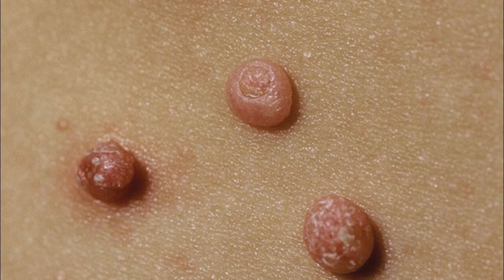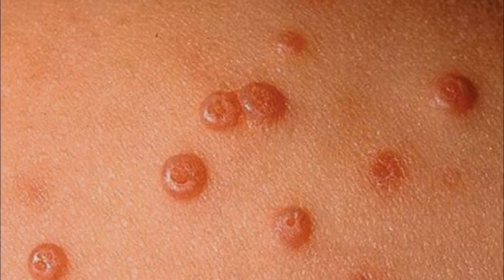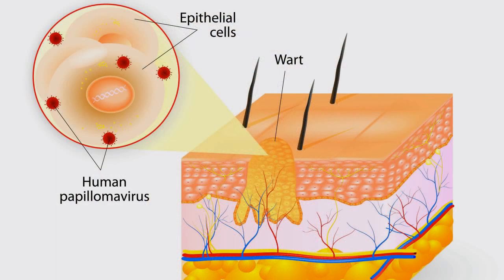They are considered unattractive by most standards of physical beauty. Warts indicate the presence of disease. There are many different kinds of warts: plantar warts, flat warts, genital warts. They are caused by a viral infection and can be spread by person-to-person contact.